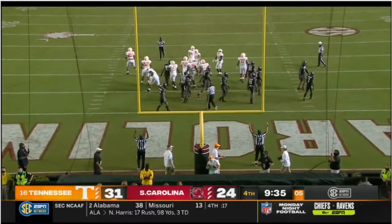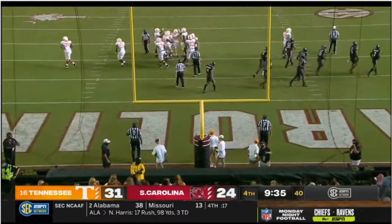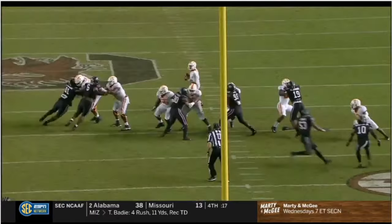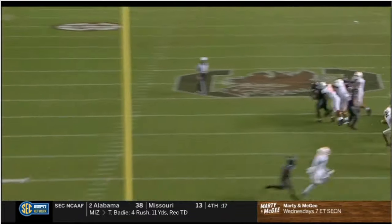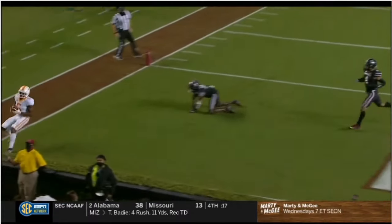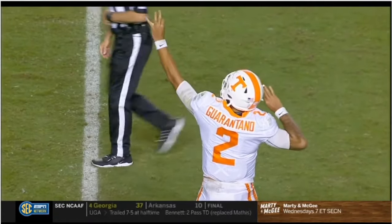Well, one of the big questions coming into tonight is who's going to replace Jauan Jennings? Who will replace Marquez Callaway? Hooker's found some new faves. Brandon Johnson and Josh Palmer. And Tennessee's back on top.